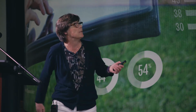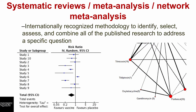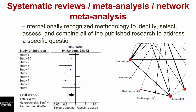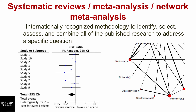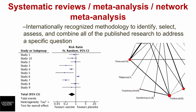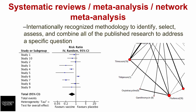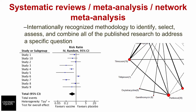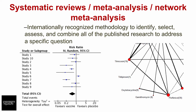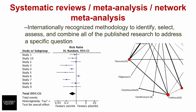And just a couple of examples here. In the first case, this graph shows a simple question: if you have an antibiotic to treat an animal with pneumonia, how effective is that antibiotic? Each of the lines represents a single research study, and at the bottom, in the diamond, we've mathematically combined them and come up with one answer, and that is how effective that antibiotic is.